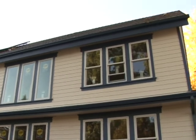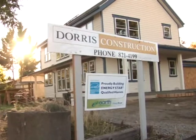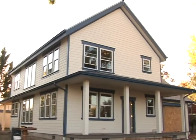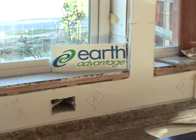Is this a service that you charge a fee for, or is this provided by... This is a service we charge a fee for. The builder voluntarily signs up, they become an Earth Advantage builder, and they pay a certification fee. And at that time, we sort of line them up with potential incentives, and tax credits are available also, which go to offset our certification fee. I like Earth Advantage. It makes a lot of sense.